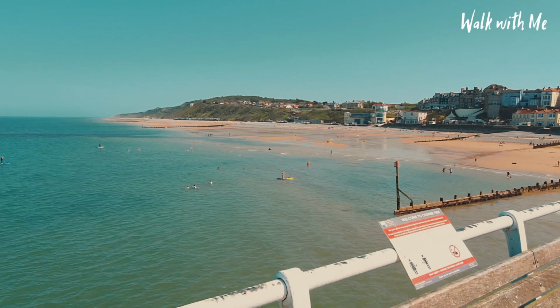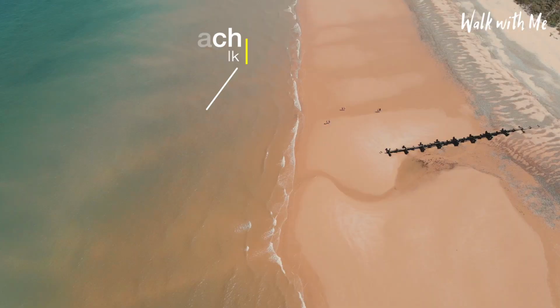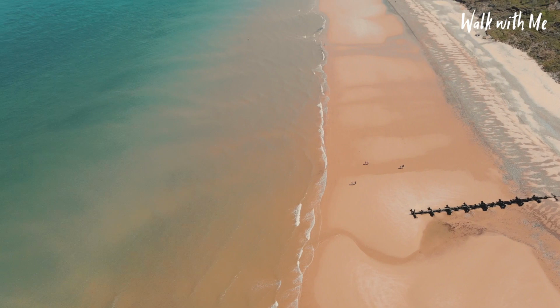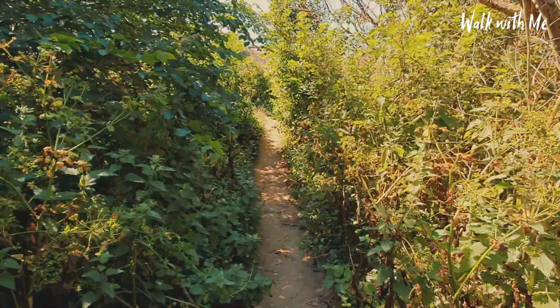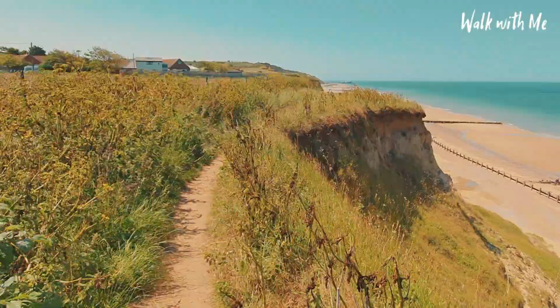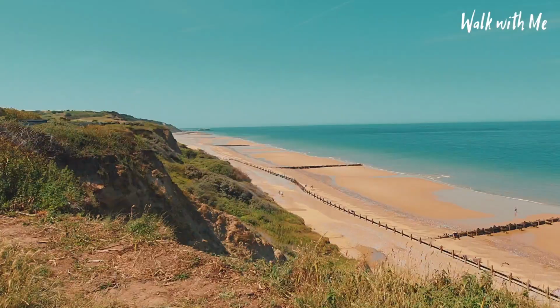So you can see in the distance over there where it goes really sandy, that is Overstrand. I had a lot of people message me on social media saying, if you're going to Cromer this week, make sure you take a trip to Overstrand. So I did. I parked up on the car park, walked along the cliff through all the brambles, and I came to this amazing view. And now by far one of my favourite beaches here on the East Coast.